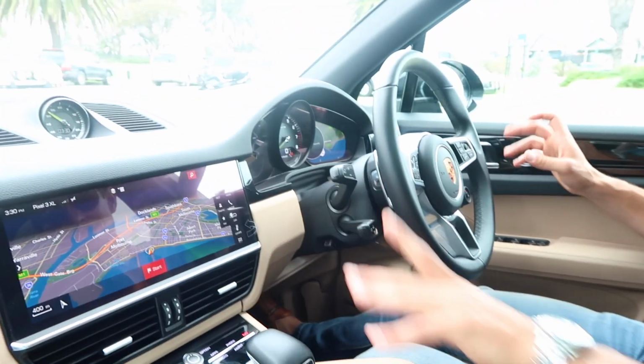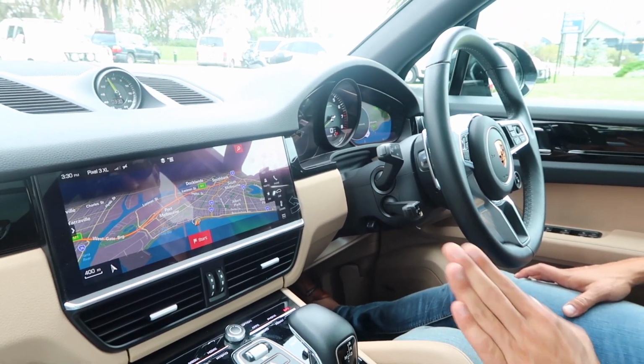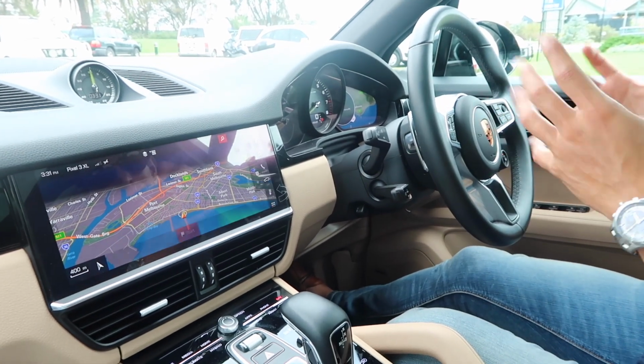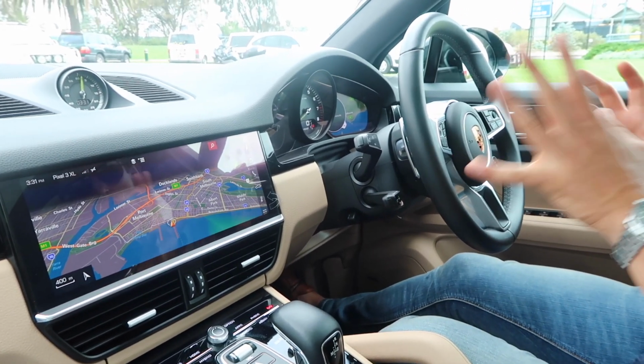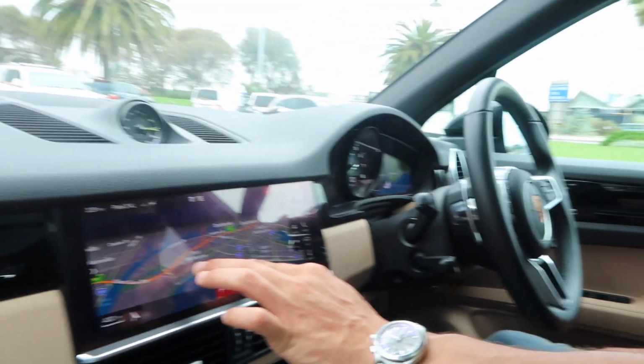So this is what we're greeted with, and it looks really nice. This 12-plus-inch screen is so impressive. The previous Porsches, I think they were about a 7-inch screen, and they looked fine. Just now with the competition going this way, these huge SUV screens are just a must. Now, it's eerily quiet in here. The engine's on. We're on e-power. Where should we go? Let's have a quick look at this technology first.